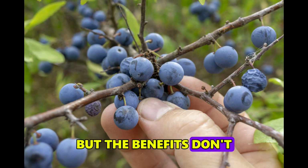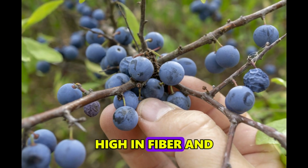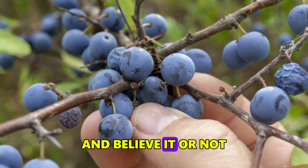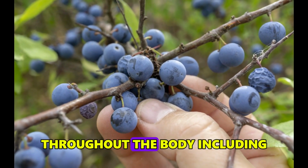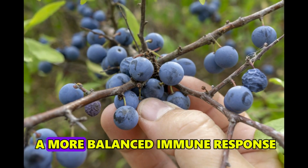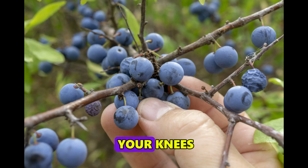But the benefits don't stop there. Berries are also low in sugar, high in fiber, and support a healthy gut microbiome. And believe it or not, your gut plays a major role in managing inflammation throughout the body, including the joints. A healthier gut means a more balanced immune response and fewer flare-ups in sensitive areas like your knees.